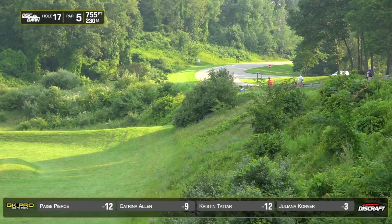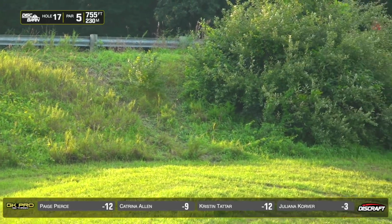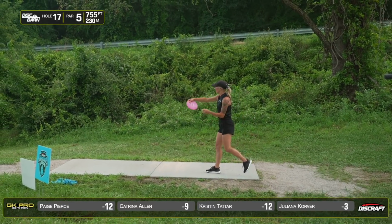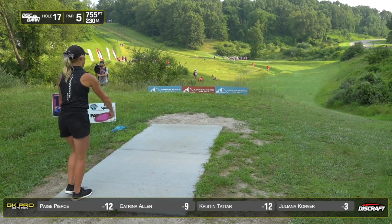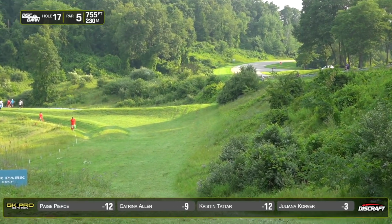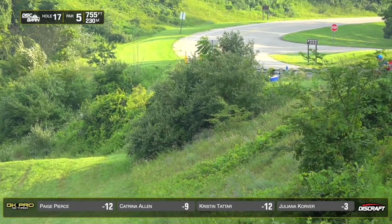Kristin going with her Grace. That needs to get left. Ooh, is she in that huge bush? That bush was not forgiving. Cat stepping up to her D2. Still turning into that bush, the magnet bush.